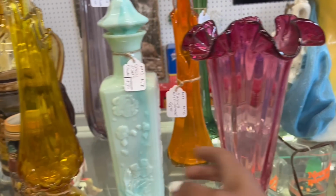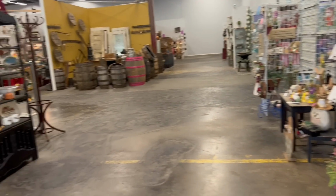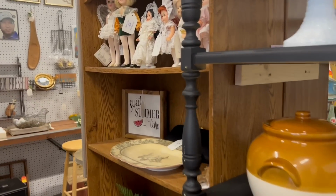Viking glass, $25. The prices on the vases are not as cheap. Wow, this place is so cool. I love all the variety they have here. What's going on over here? Looks like Madame Alexander dolls, perhaps?